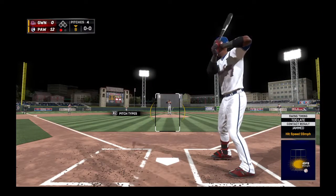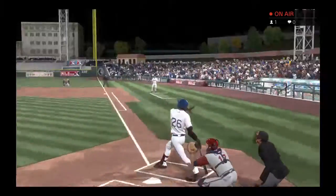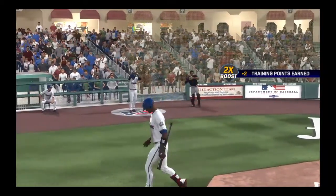Into the box now, Junior Gibson. 2 doubles for him to this point in the game. And here's a ball hit in the air. Chavez has room. He's got it, and there are 2 down now.